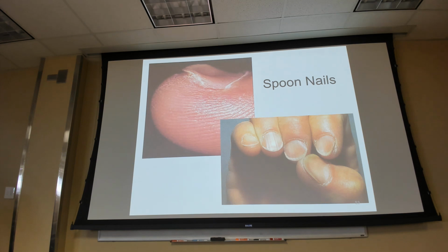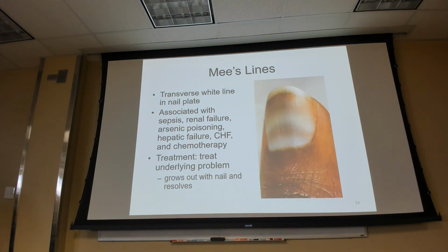We talked about the Beau's line. Here are the Mees lines. Transverse white line in the nail plate. Again, associated with sepsis, renal failure, arsenic poisoning, hepatic failure, CHF, chemo. So this is one of the things that if you see these ones, you could think, oh shit, let's go ahead and do some labs to look for all of this stuff.